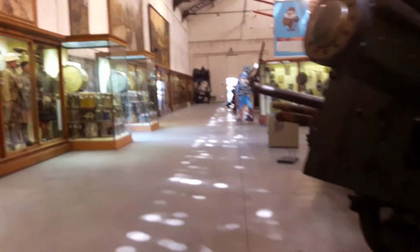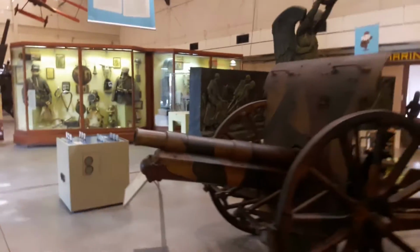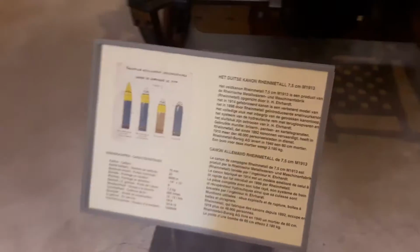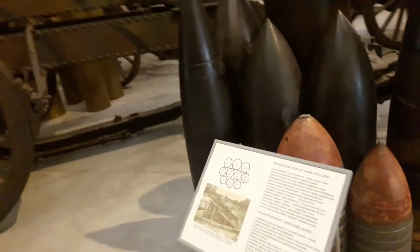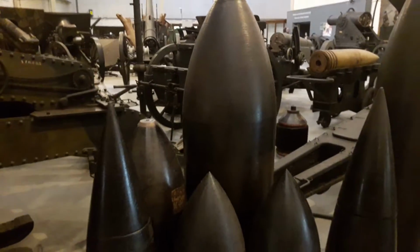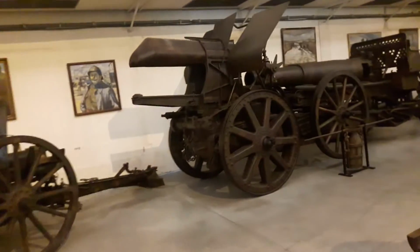And artillery had a huge impact on World War One. The amount of casualties that were caused by the field guns, and also, of course, your mortars, all that kind of stuff. You're going to see how huge these types of rounds are as well. A bit of a monument here for the fallen soldiers, Belgium's defense. See a lot of huge parts of artillery here, and shells that were used. Very, very powerful, very, very potent, and thankfully they weren't live here.